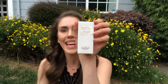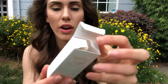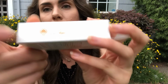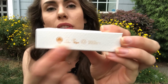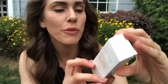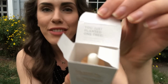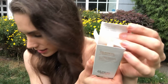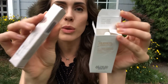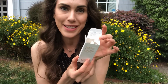This is one called the Organic Skin Company, and I really like what they're doing. What they have are these packages that, again, are forestry certified. If you check the labels, you can tell. This one is mainly organic, it is cruelty-free, vegan, etc. And it is forestry certified recyclable. And on top of that, every single one plants a tree. So whenever you buy one of their products, whether it's the lipsticks or whatever, you open it up and it literally says, congrats, you just planted one tree.